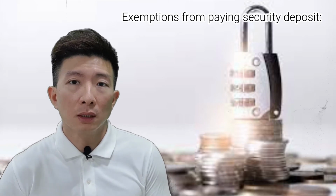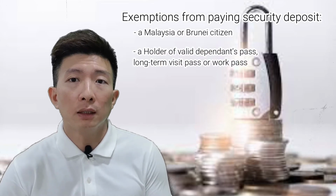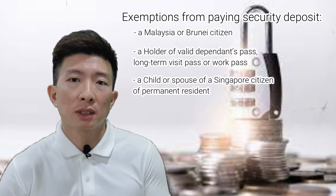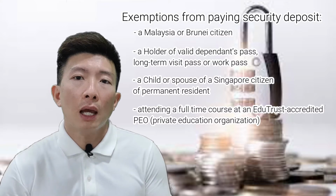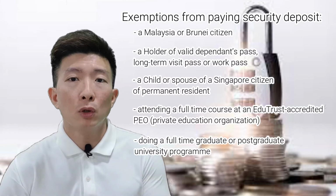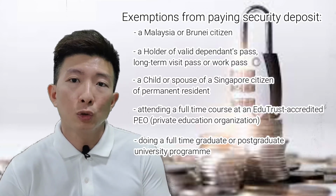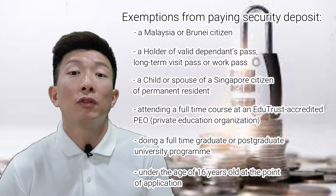The foreign student may be exempted from paying a security deposit if he or she is a Malaysia or Brunei citizen, a holder of valid dependent pass, long-term visit pass or work pass, a child or spouse of a Singapore citizen or permanent resident, attending a full-time course at an EduTrust accredited PEO or private education organization, doing a full-time graduate or postgraduate university program with the exception of the University of London tuition programs, or under the age of 16 years old at the point of application for the student pass.